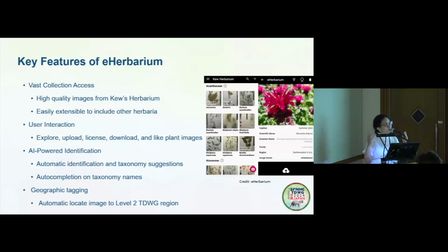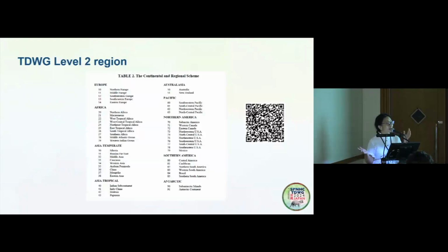Moreover, the platform automatically associates the image location to its level 2 TDWG region. These regions typically correspond to large countries or subnational areas, and help ensure the consistency and accuracy of the geographical referencing, while also respecting the image owner's location privacy. Just for your reference, here is a quick overview of the TDWG level 2 regions, with the QR code for the original GitHub doc.